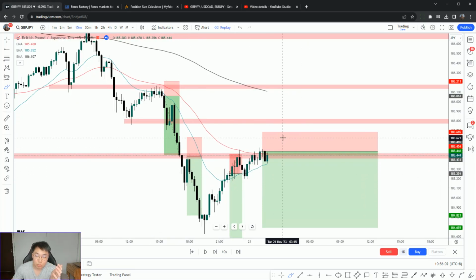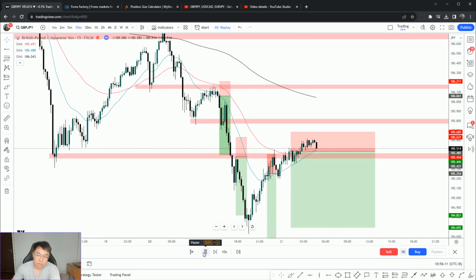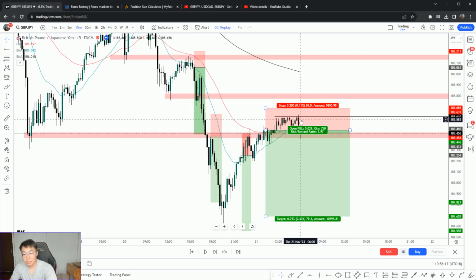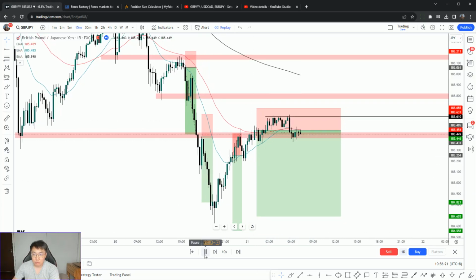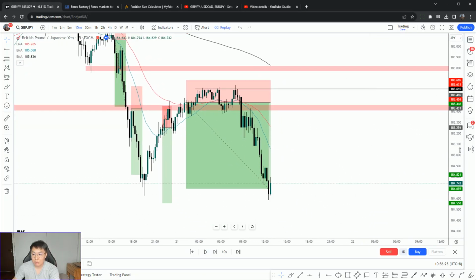I decided to pull the trigger, 20 pip stop loss, just above this high, and I just went to bed and held it overnight. It was a little bit slow at the beginning, but price found the high right around 185.61 on the next day, which was Tuesday morning Malaysia time. It just started to drop, and it was a beautiful trade. It dropped all the way down into my final target.